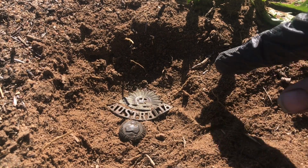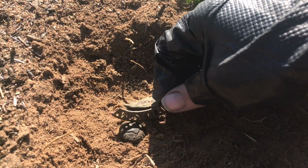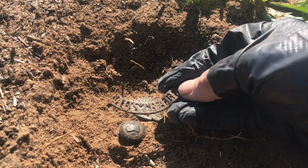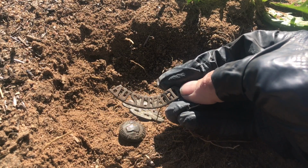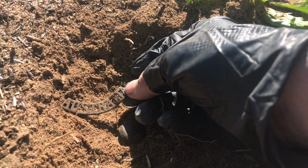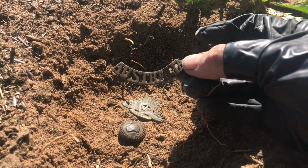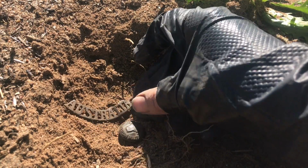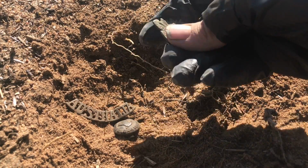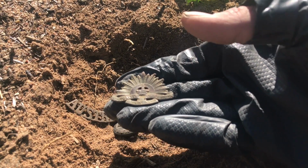Would you believe me if I told you that all 3 of these just came out of the same hole right here? Well, they did. That was the first thing I saw, and I've never found, apart from the odd button, I don't find military stuff. I mean, plenty of bullets and buttons, but not. I'm sure most people will recognise this Australian. This would have gone on a soldier's uniform, and a button came out just underneath it. It's Australian Military Forces, but Swan Song, the rising sun, that would also have gone on the uniform.